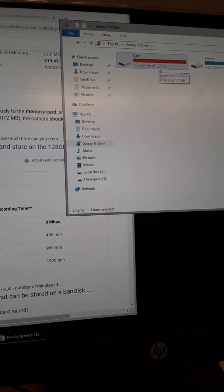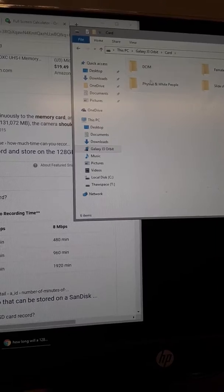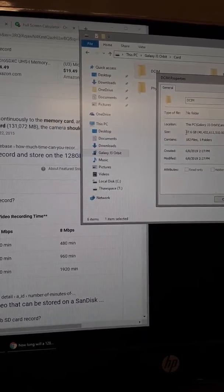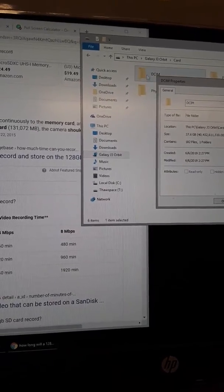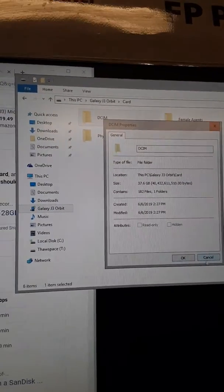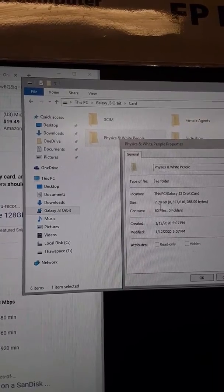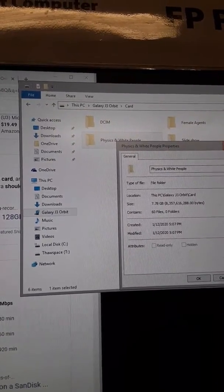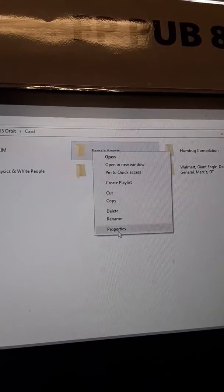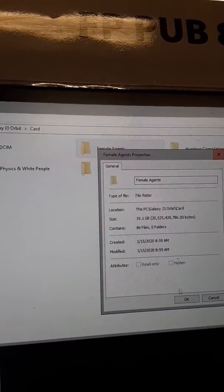First of all, it says I only had 117 of 128. But within these folders, when you look at the properties, this one says it has 37 gigs. That's not how much I have. That's not me. How many videos and photos I have there. 7 gigs or 8. We'll call it 8. $19. That's not a true number.